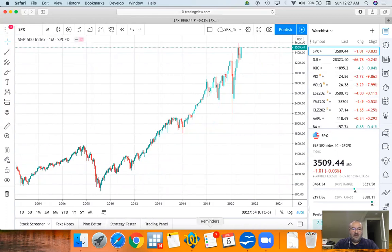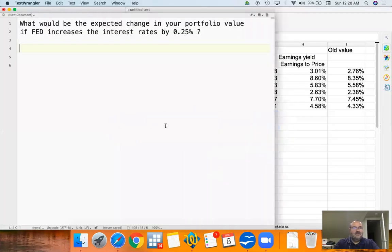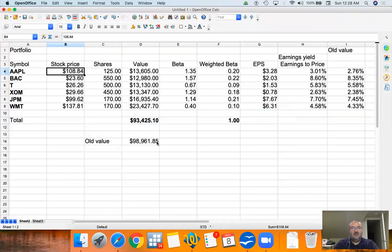So, having said that, that pretty much wraps up our discussion for this question. Our question was, what would be the expected change in your portfolio value if the Fed were to increase interest rates by 0.25%? And this would be your answer.